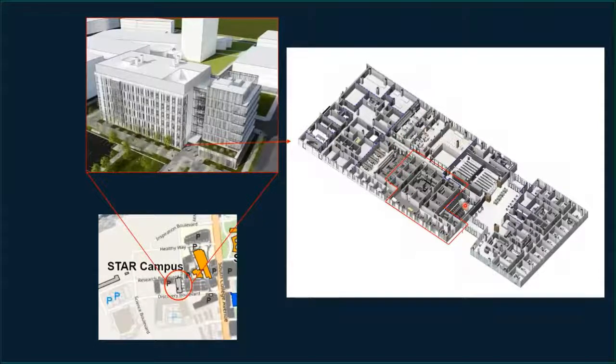Okay. So expect that there will be a little bit of downtime during that move. We're hoping to make it as fast and smooth as possible, but we do have quite a bit of complicated instrumentation, both in the imaging core and the sequencing core. And it's going to take a while also to move all those servers, minimizing that downtime.